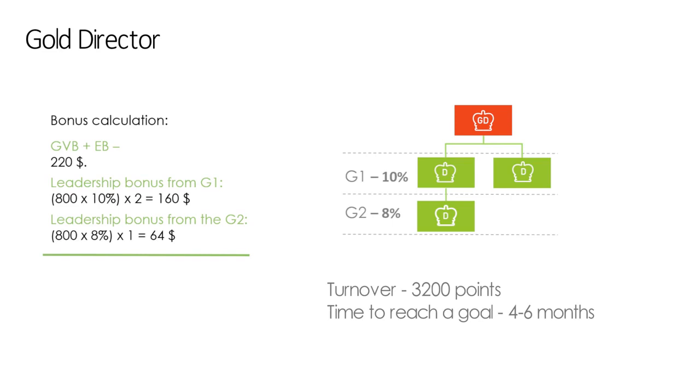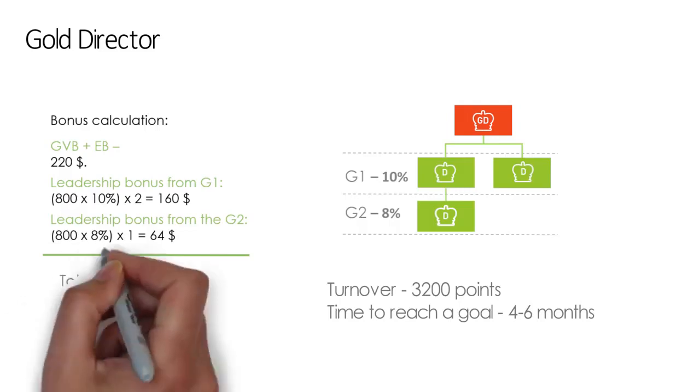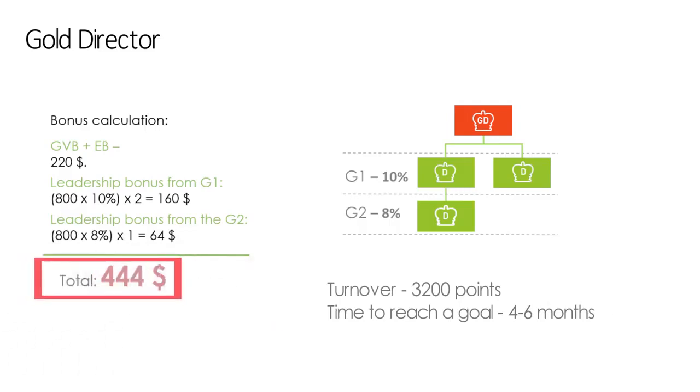Let's do the math. You take your personal and group volume plus the personal and group volume of your network down to 3 generations. The BQV in this example is 3,200 volume points. The bonus will be $444.